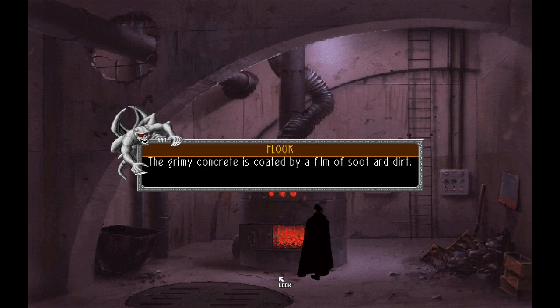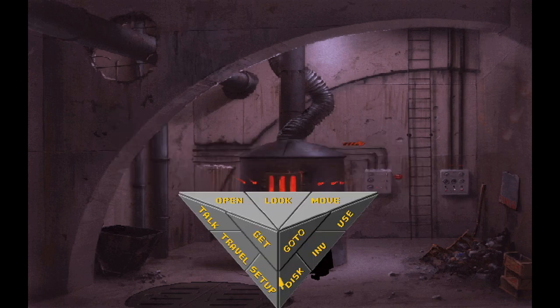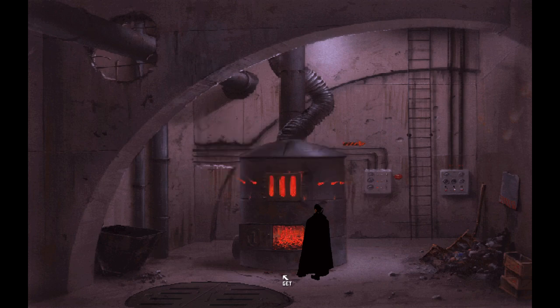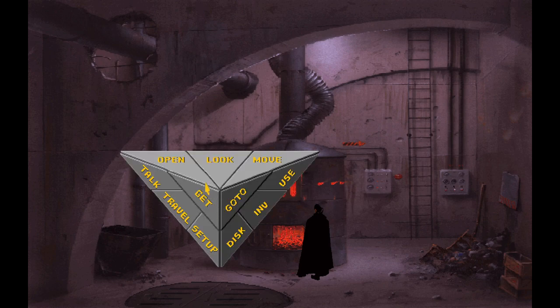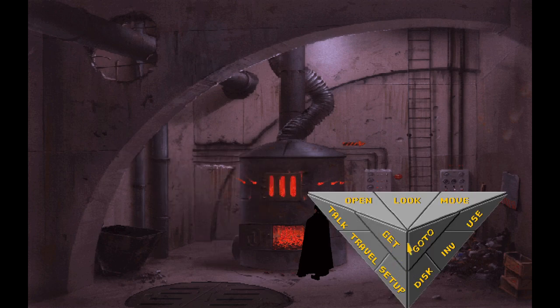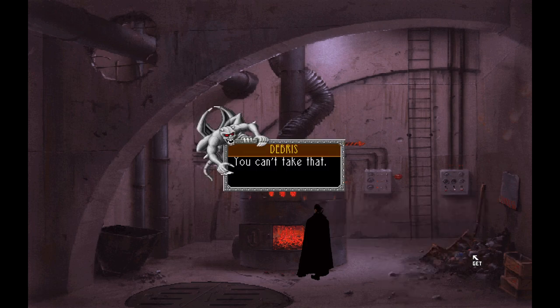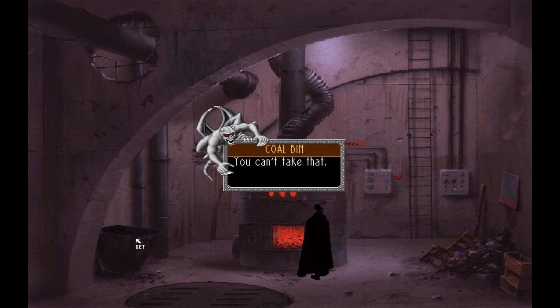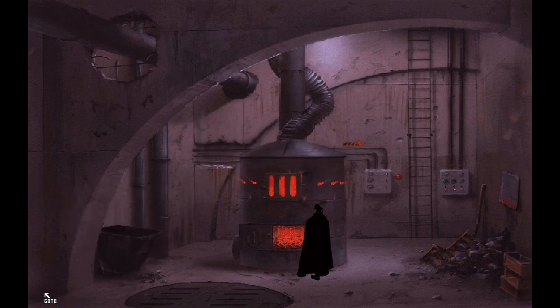What about on the floor here? Film of soot and dirt. Can I get the film of soot and dirt? I cannot. Can we pick up the garbage? No, I cannot. Can't take the debris. There's like something standing against the wall, but it doesn't seem that counts. Can't take rubble. Can't take the coal bin. Can I get in the coal bin? I cannot. Is there any other, like, exit from this room? Doesn't seem like it.